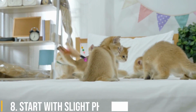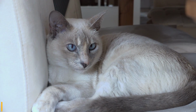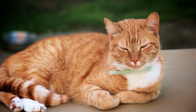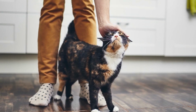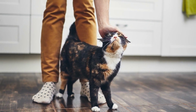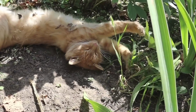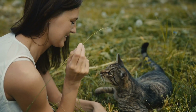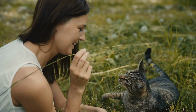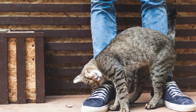Number 8. Start with slight physical contact. Even though giving space to your cat is necessary, do not outright isolate it. Address them from time to time to show them that you care. Once the cat stops hiding all the time, you may try getting closer. Do study its body language while you approach. If the cat hisses or its hair stands up, back off. If the cat cowers and hides its tail between the legs, just be gentle.